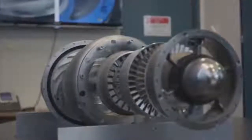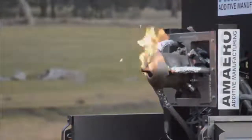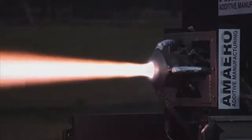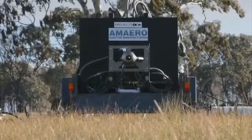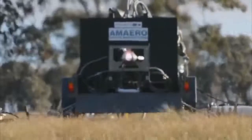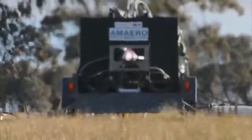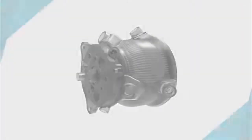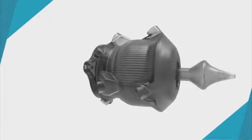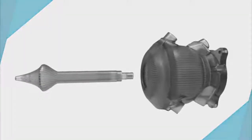Having already shown our capability in the past, we're looking at what could be the next challenge: building and validating an additively manufactured rocket engine. Building a rocket engine not only showed Amero's capability, but demonstrated the calibre of our local engineers. We worked alongside the team to develop an engine that would really show the benefits of additive manufacturing. The final design was an aerospike rocket engine with a unique multi-chamber design.